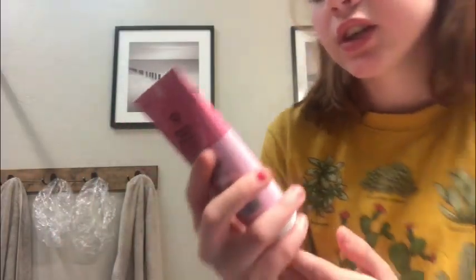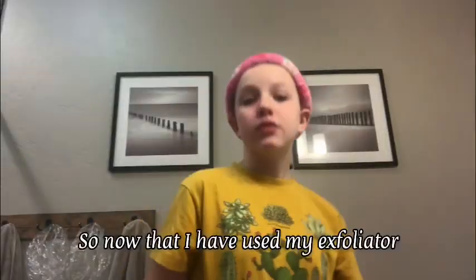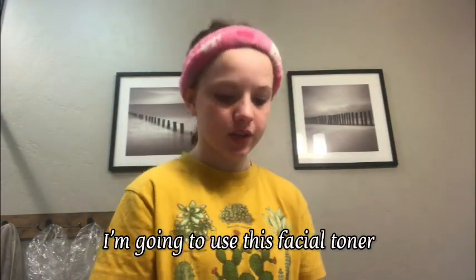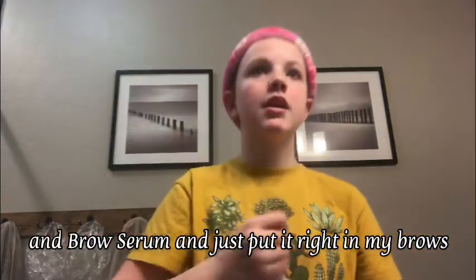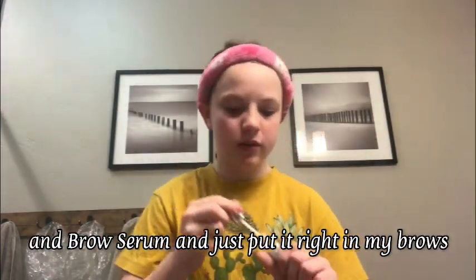Let's get started. So first things first, I'm going to cleanse my face with this gentle face exfoliator, Shine with Pink Pineapple and Hibiscus. So after my exfoliator, I'm going to use this facial toner. I'm just going to use that on my face. So now that I'm done with my toner, I'm going to use this Juvenile lash and brow serum and just put it right in my brows.